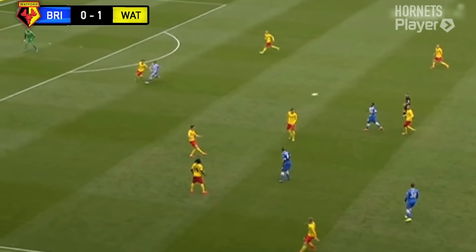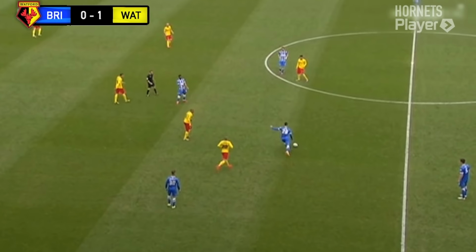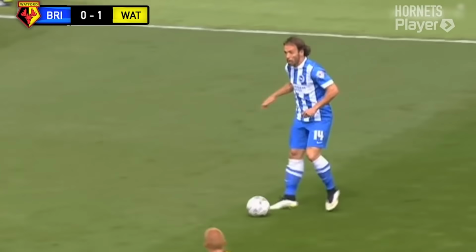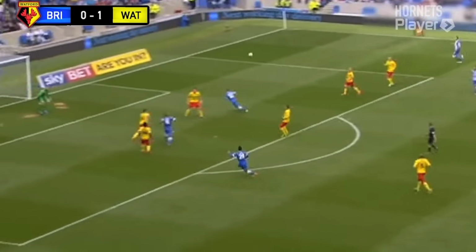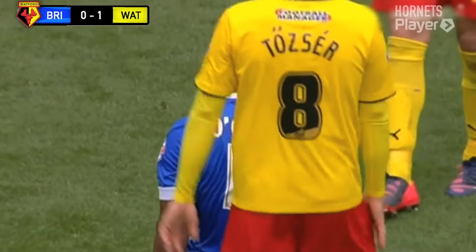Then it curls it forward. Cathcart heads it away. Only as far as Kayal, 5 yards inside the Watford half. He clips it out to Calderon, who's got a lot of space on the right-hand side. Connolly quickly across to cover, but he clips the ball into the box, looking for O'Grady with the header! And it's just wide. Just wide with Gomez going full length.